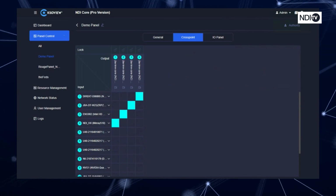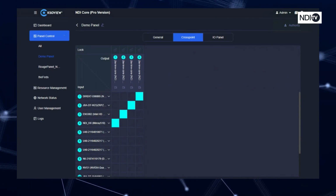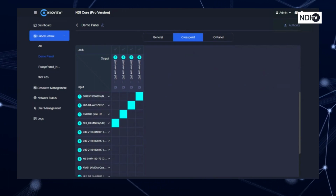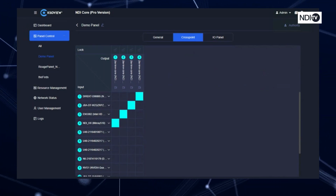There are two licensed versions of this. There's a light version, which has a limited number of devices, and then there's an unlocked version, which has an unlimited number of destinations and sources. So we can build it up according to what the client wants. And again, budget wise, this is no more than $1,000, so it's very affordable.